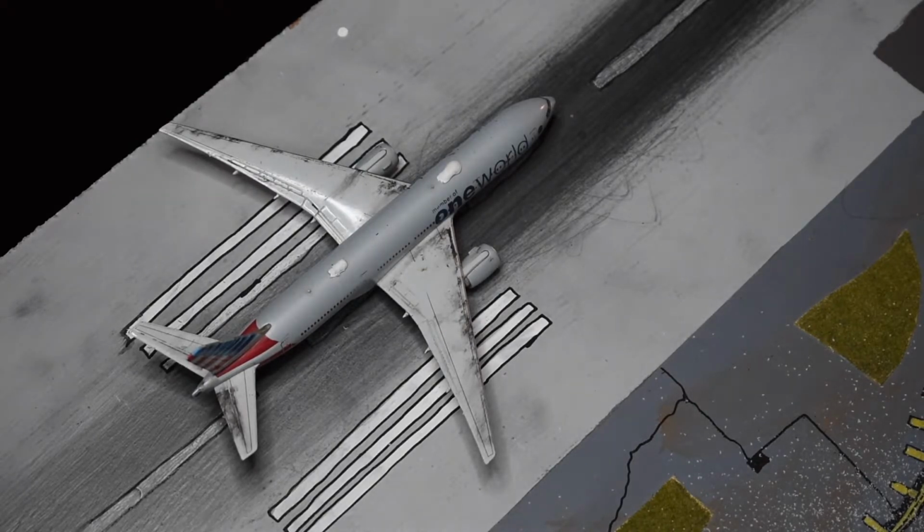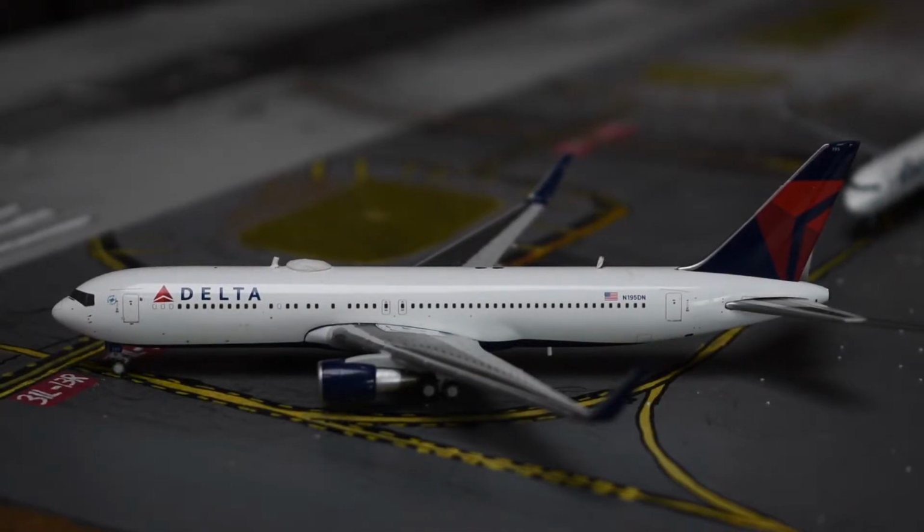It might be a very long process, but without further ado, let's get started here with this American 777-200ER in normal livery. This plane is going to be heading out to Los Angeles. Right here, holding short for runway 31 left, we have a Delta 767-300ER. This plane is going to be heading out to Dakar.